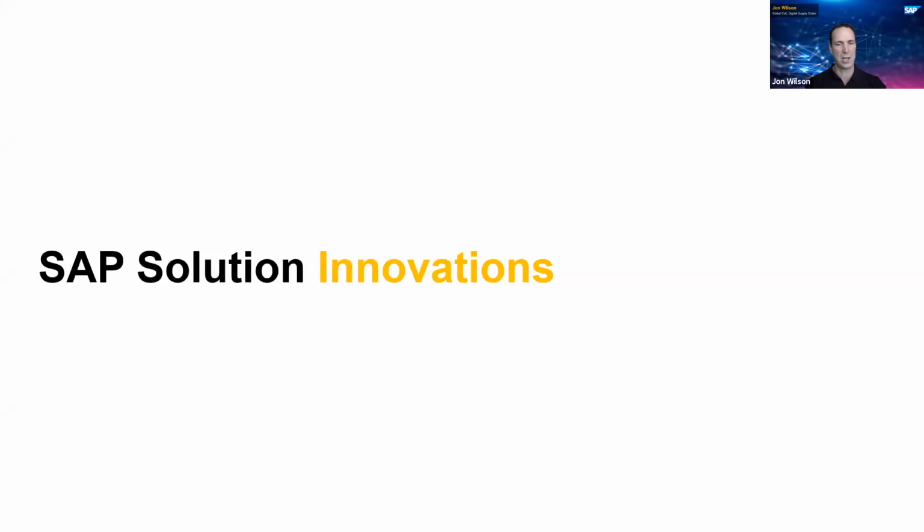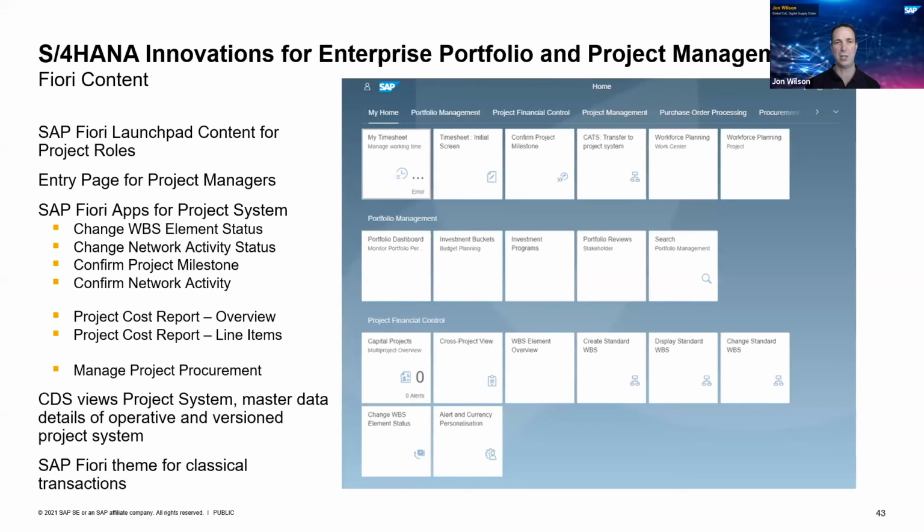So I just want to touch quickly on some of the solution innovations. So some of the new things, new capabilities. There's a lot of work going on, particularly around the user experience. And you would have seen, even just in some of the screenshots that I've shared, some of them are Fiori, and there's still some of the WebDynpro screens. So a lot of work going in to increase the Fiori content, so make this available more broadly across all of the different roles. This obviously helps in freeing people from desktops, and they can actually access all of this content on tablets and on phones as well.